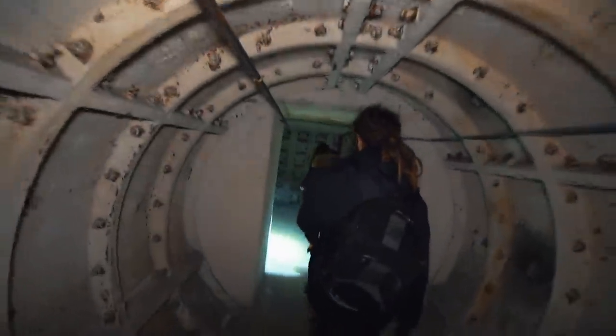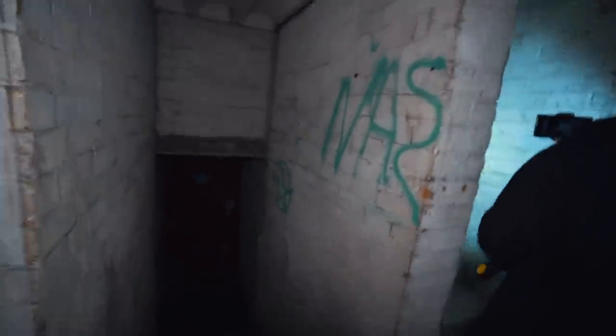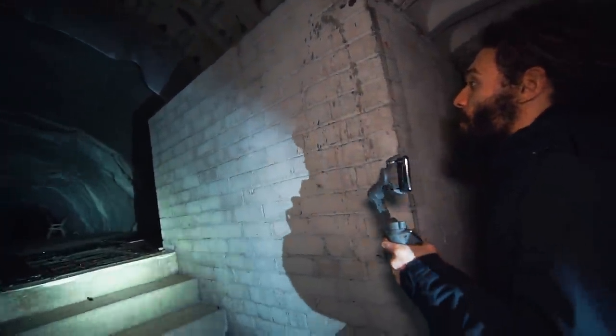Man, that is crazy. Oh yeah, they were using it as a mushroom farm. Oh yeah, that was it. Mushroom farm. Oh yeah, look at this. It's like fiberglass sheeting. Dude, the whole place is vibrating.